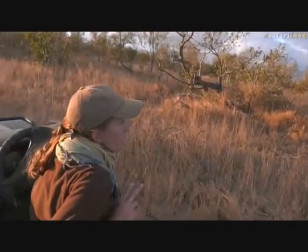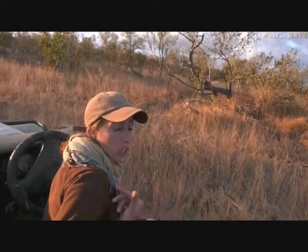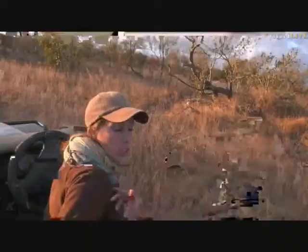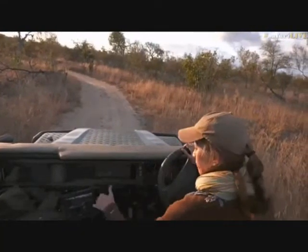Now, I think we're just going to leave them here, because I'm not too sure where the rest of the family is. Perhaps they're all still roughly in that same fashion, but not quite so stylish.